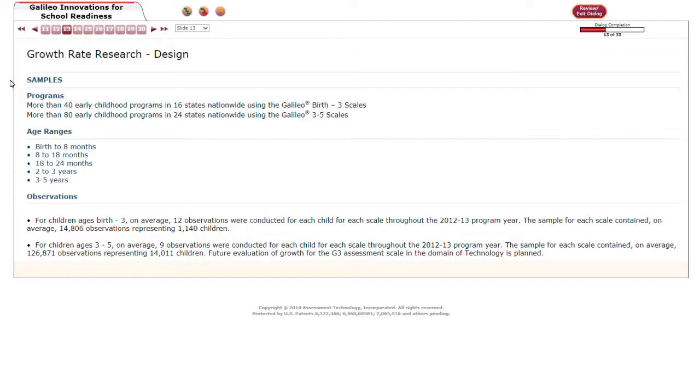On average, for children ages birth through 3, approximately 12 observations were conducted for each child for each scale throughout the 2012-13 program year, representing more than 14,000 observations for more than 1,000 children. And for children ages 3 through 5, on average, 9 observations were conducted, representing more than 126,000 observations for more than 14,000 children. So these are very large samples.